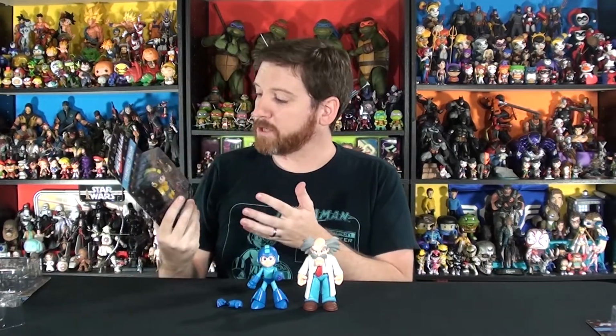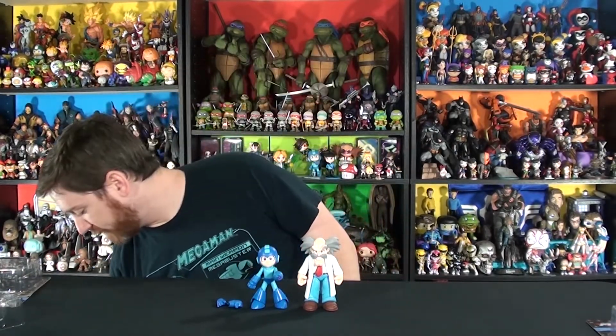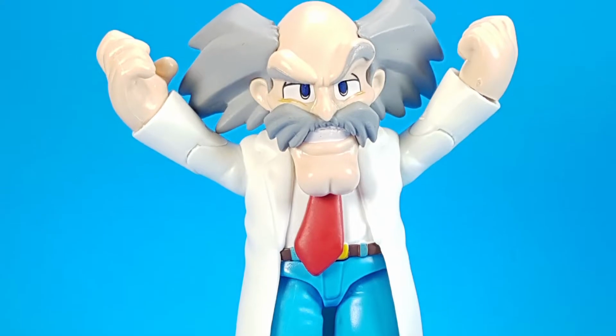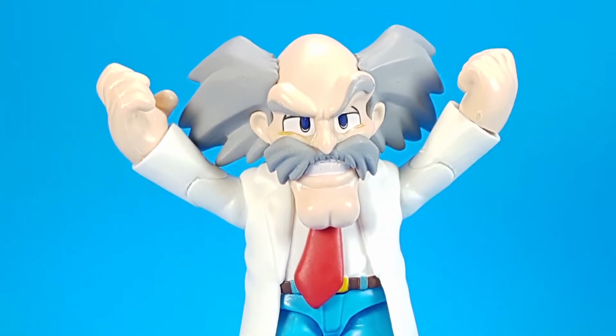In fact, the other variants don't even come with, you know, a special bullet or something to show the particular power coming out. It just comes with the exact same hands in different colors. So there's not really much else to say about these guys. But they do look cool in a Mega Man collection and on a Mega Man display. So I'm pretty happy to have them.